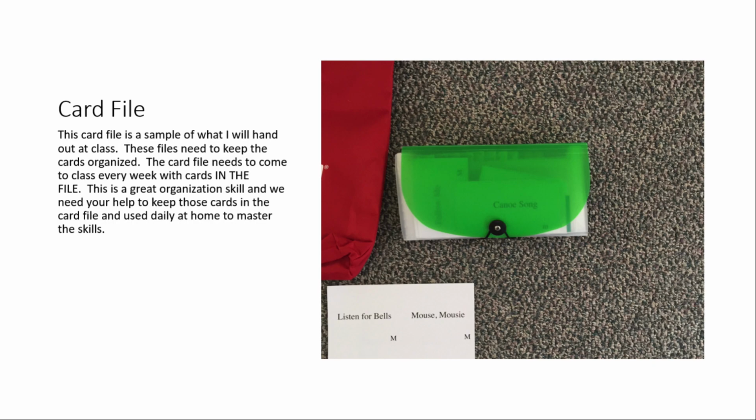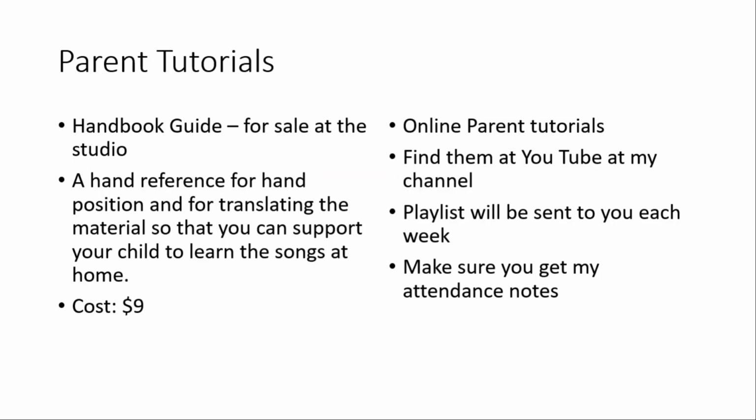You need to go with them, show them how they could put them in order, and then put them into the card file. So when they enter the room, they're not dumping their books, but they're taking out the card file, opening it up, taking out the cards they need for the day and putting it into the basket. With time, they will get very good at this. If they leave them at home, they're not going to get good at this.